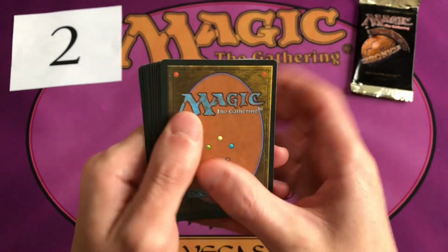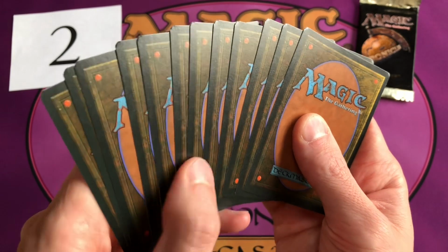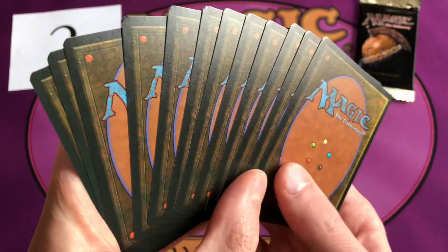We'll flip these over. We'll go from the common side. It looks like these commons, I don't know if you can see it on camera, but they had like a roller line that kind of got pushed through all these commons.